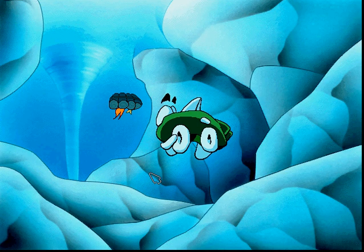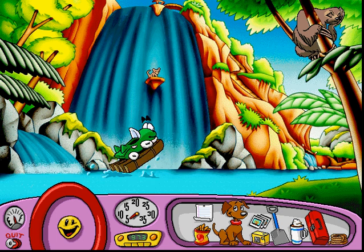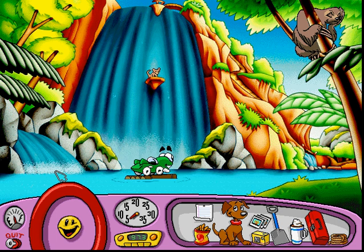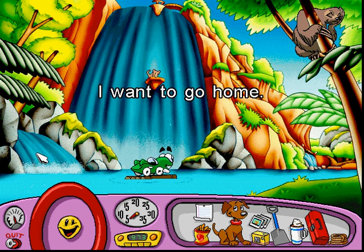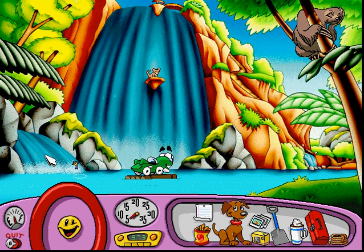Previously, they've been trying to solve a case at the Cartown Zoo. Fish and Luther are here.